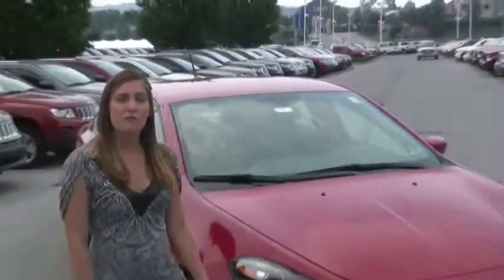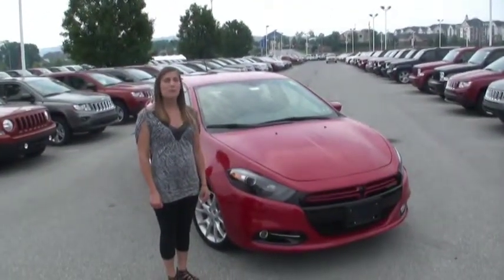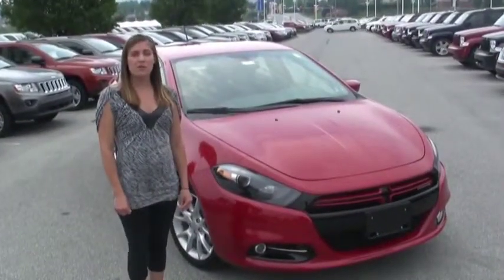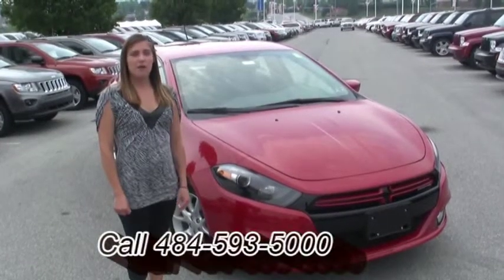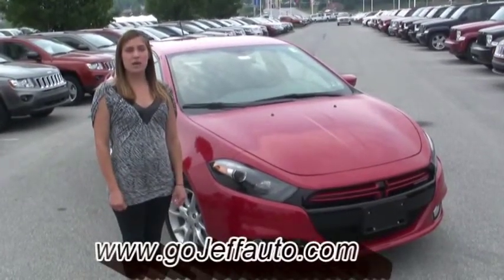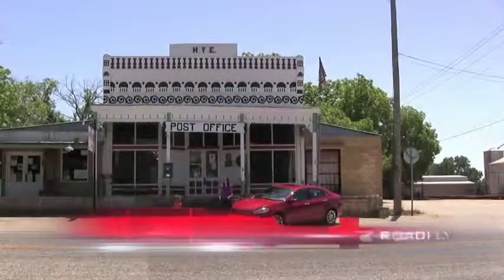Great news, we just got in our first 2013 Dodge Dart. If you're not familiar with this vehicle, please stay tuned because I have an additional video with more details. Or you can give me a phone call at 484-593-5000 or visit us online at www.gojeffauto.com.